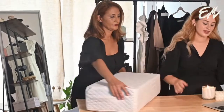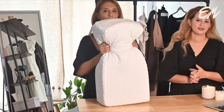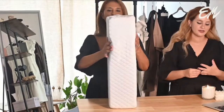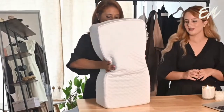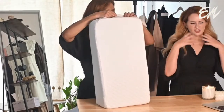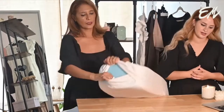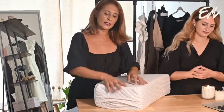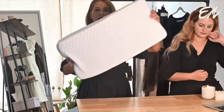So this is a therapeutic pillow from the brand Galore. It's made in the USA. So this is made with high quality materials, fabrics, gel, memory foam. It's also hypoallergenic, so that's also great for those of you that are sensitive to certain materials. I'm going to keep cushioning and showing you how soft it is. In the meantime, she'll give you more information.